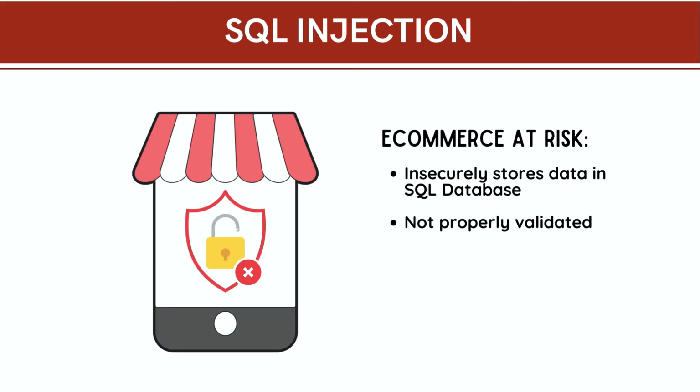You may be at risk if your e-commerce site insecurely stores data in a SQL database. If not properly validated, a malicious query injected into a packaged payload can give the attacker access to view and even manipulate any information in a database.